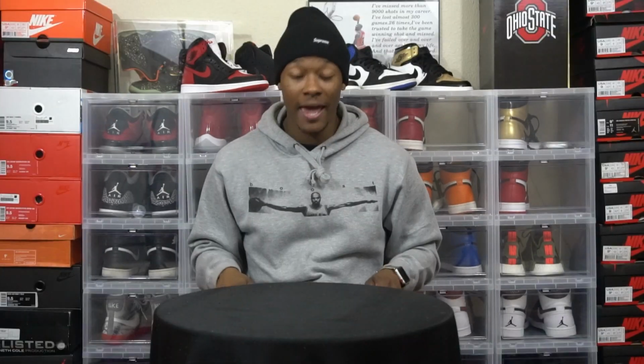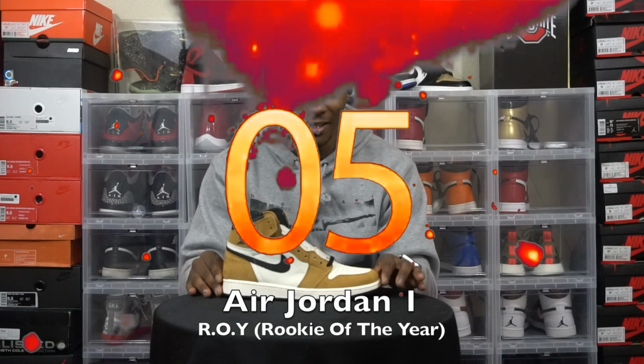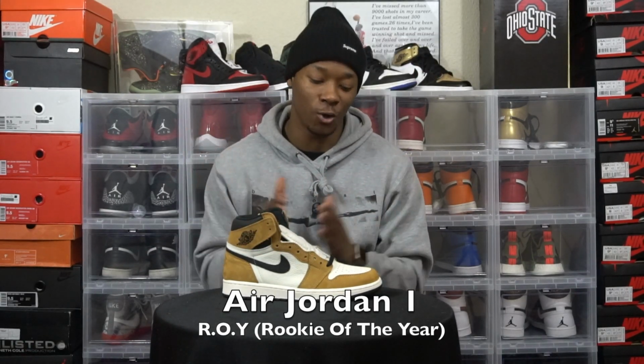At number 5, I feel like this is also another shoe that a lot of people are disrespecting, people calling these flops. If anything, if these shoes are sitting in the store, it's probably from size 10 and a half up to like 13 or 14. This is also another shoe that I didn't do a review on. These shoes kind of slipped through the crack. At number 5, we have the Rookie of the Year Jordan 1s.